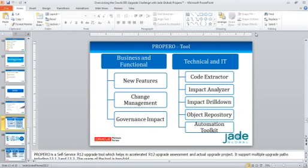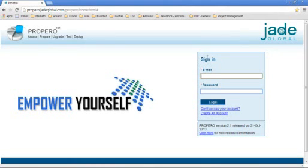So let me take you to the browser window. Okay, here you go. All right, so you can access this tool. I hope you can see it. You can access this tool by just typing the link propero.jadeglobal.com, and you'll come to this page. You can type the whole URL.